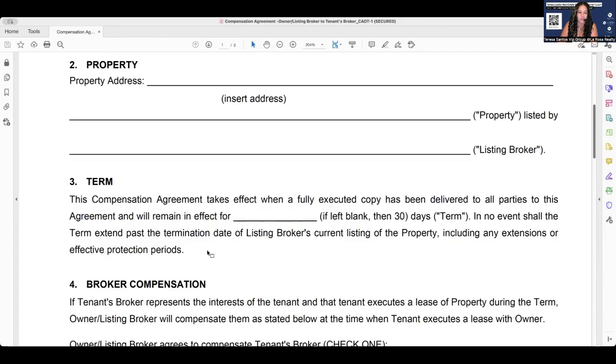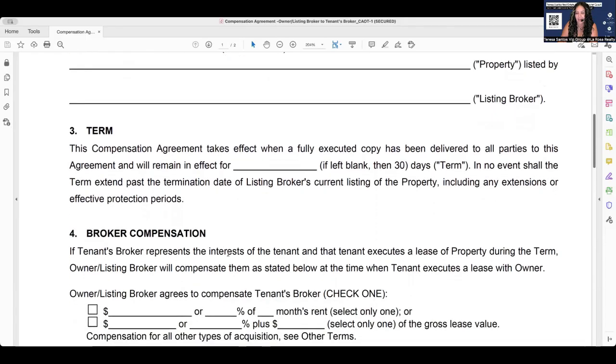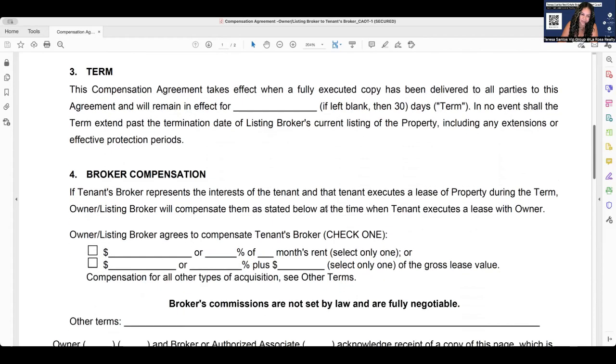In no event shall the term extend past the termination date of the listing broker's current listing of the property, including any extensions or effective protection periods. What does that mean? In no event shall the term extend. Whatever term you put here, it will not extend past the listing broker's current listing of the property, including any extensions or effective protection periods.